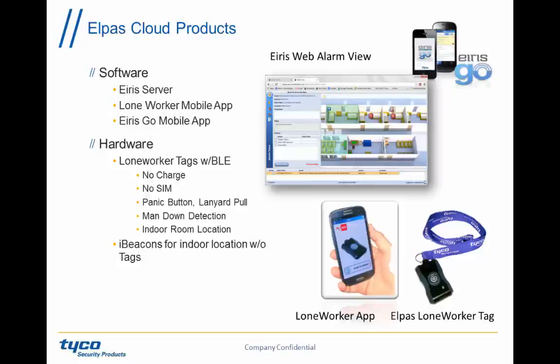What are the products that we have that are involved in this solution? So we've got the Iris server in the back end, which can handle many thousands of tags or, in this case, phones, plus it has remote alarm messaging via the Iris Go application running on iOS or Android. You've got the hardware, which is the lone worker tag in this case. Later on we'll talk about other possible LPass hardware, but now we're talking about the lone worker tag and, of course, the lone worker app.